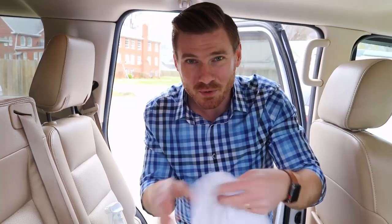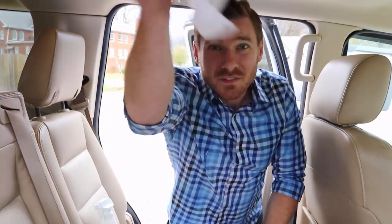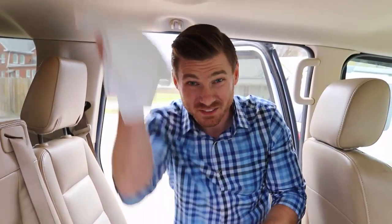Now, this white cloth is ideal because it is not one that's going to leave fibers as we rub it. White fuzz pieces aren't going to come off. Don't use the red shop towels. If you're a mechanic and you have those laying around, don't use that, because the red will actually come off. The stain will come off on your ceiling.